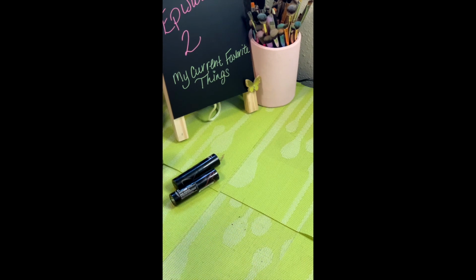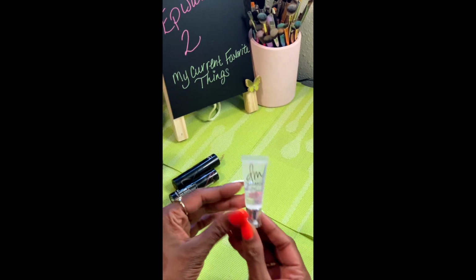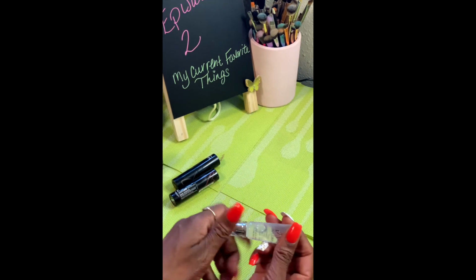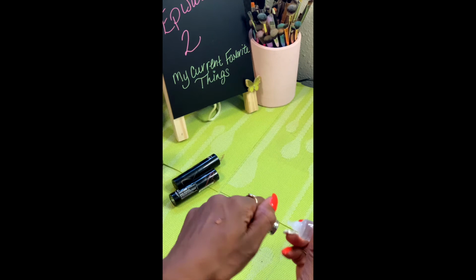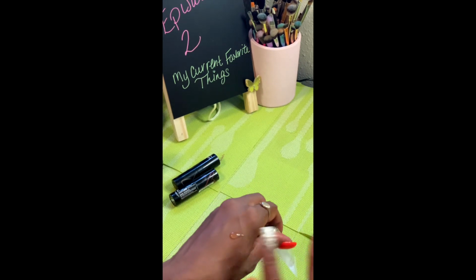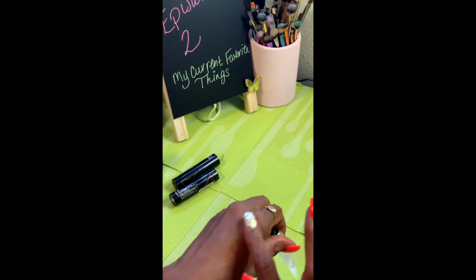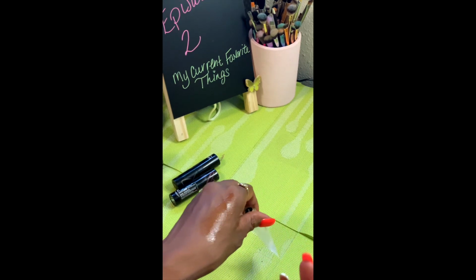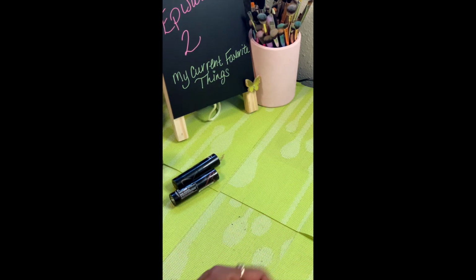Now, one last gloss is the Danessa Myricks Color Fix. This one is in clear. It's just a clear gloss, but you could use this gloss on the lips, on the eyes, on the face. It's a little sticky, but not too bad. I've used it on top of lipsticks, and I love it.